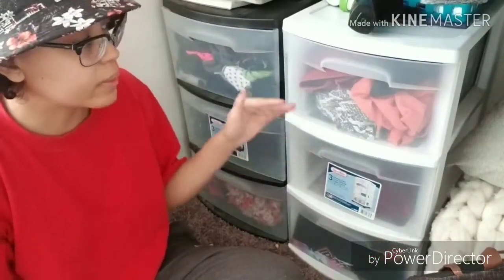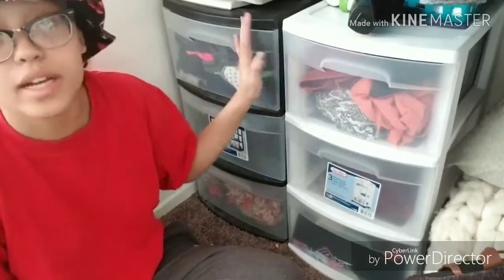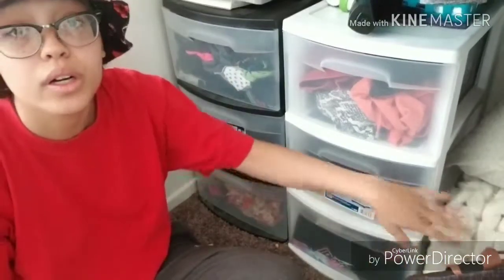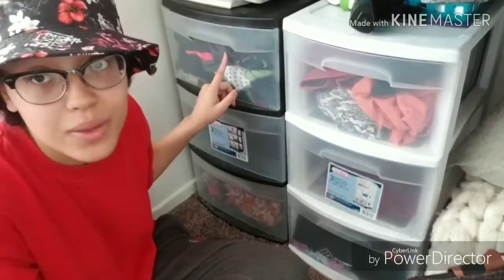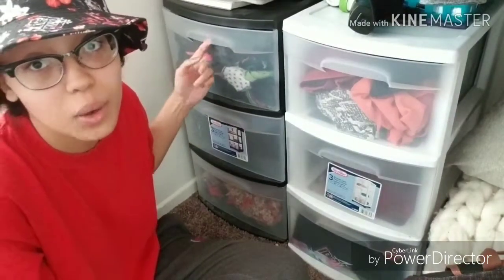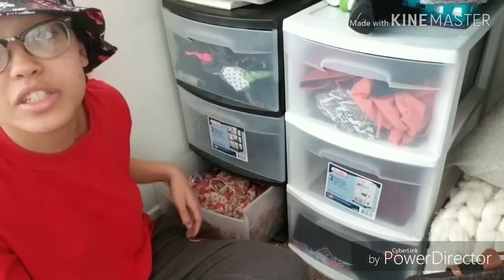I'm actually gonna rearrange these drawers, like I said in the beginning, so that it looks like some stairs. So I'm gonna have 3 drawers here, 2 drawers here, and then 1 drawer over here. These are just socks and underwear, and I'm gonna go through this drawer again off camera because I can't even open this. And then this is just swimwear stuff, like beach apparel.